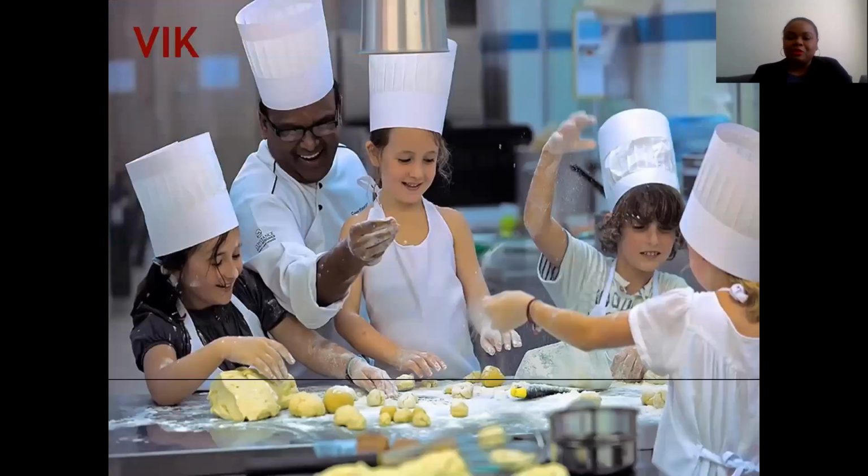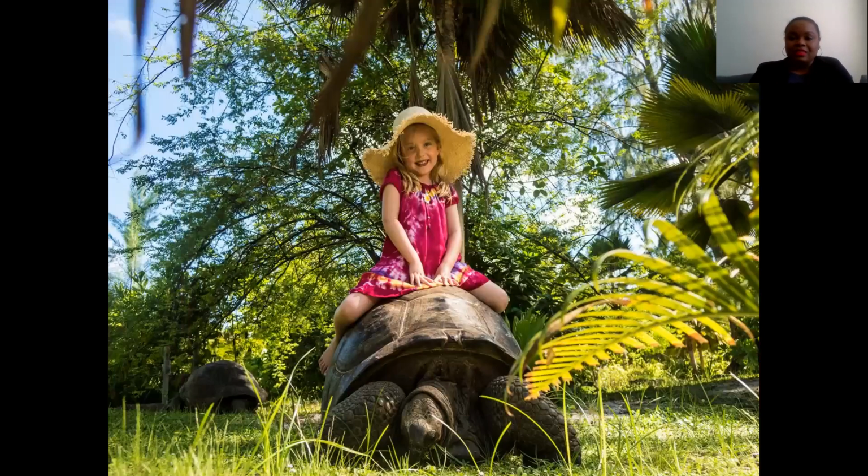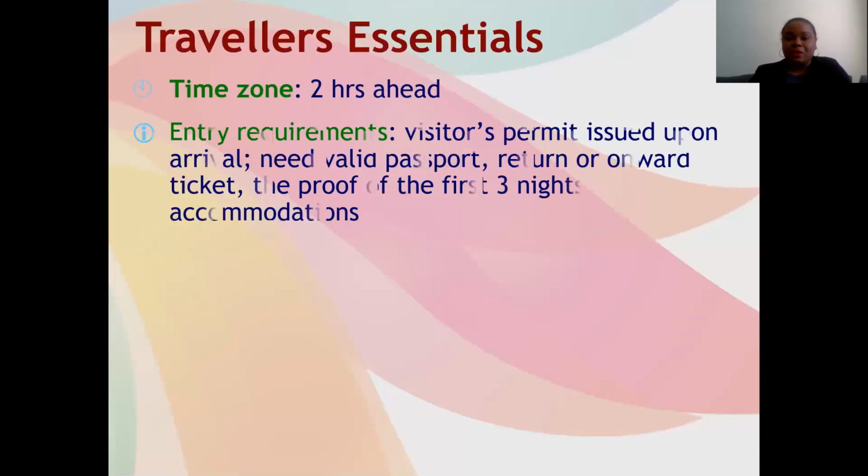You don't have to be looking after them all the time. You can trust them that they will be safe. We call them our very important kids. We've got a little VIK program for them. So kids are very happy when they are there. Lots to do and lots for them to see as well.